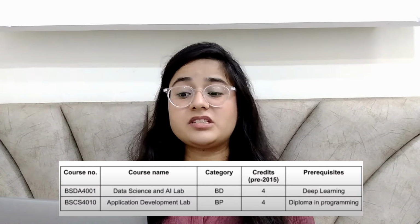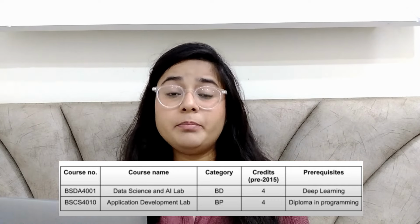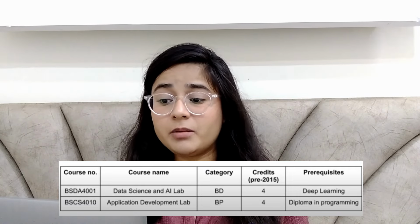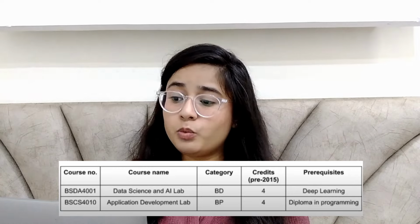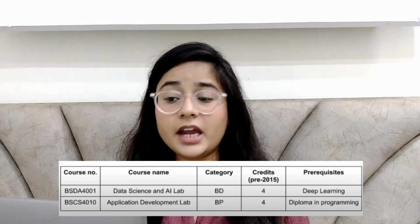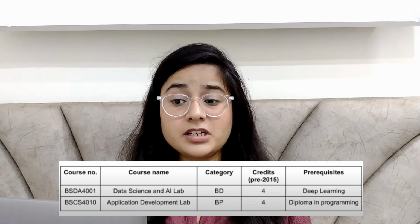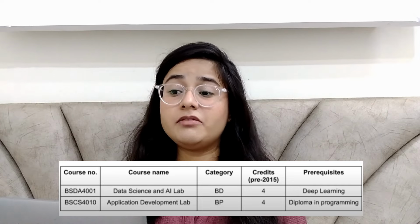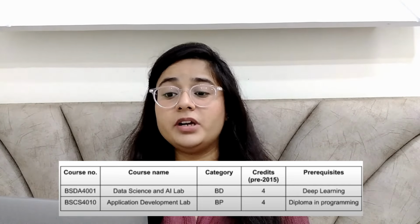Now let's move on to the degree level and talk about the updates there. First of all, there are 2 new 4-credit hands-on electives being introduced at the degree level. These 2 courses are Data Science and AI Lab in the BD category with Deep Learning as the prerequisite, and Application Development Lab in the BP category with the prerequisite of Diploma in Programming. Both of these will be completely hands-on courses with weekly graded assignments along with a project and Viva. These will have additional industry-relevant topics which will prepare you to attend job interviews.